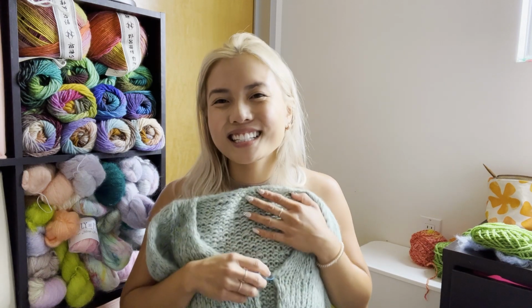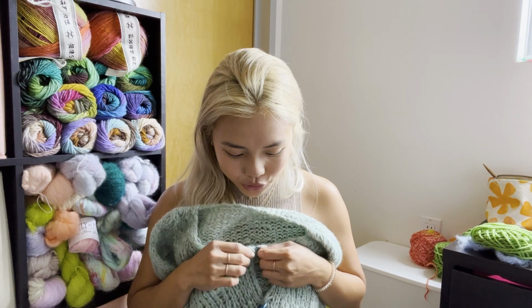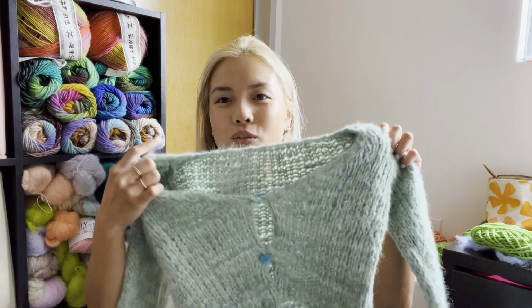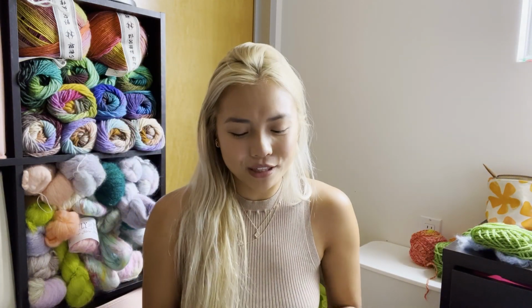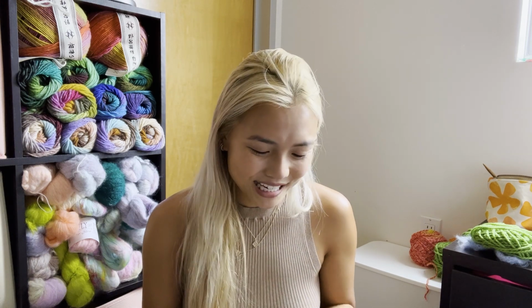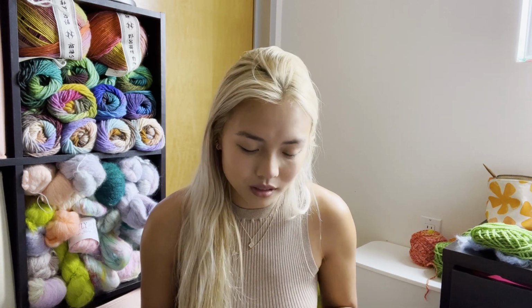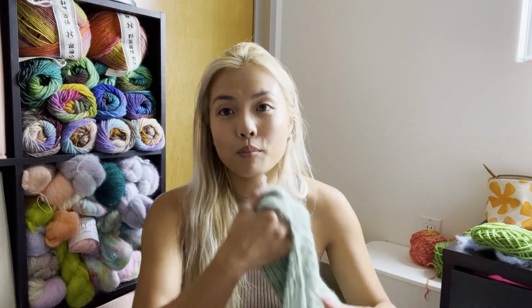I consider this a finished object, but I technically haven't chosen what type of closures I want to make with it. So we just have stitch markers holding it together right now. I promise I won't always be like that. All the ends are woven in. I haven't decided. It's most likely just going to be little ties, because that's kind of my default, unless I find fun buttons in my stash, but I honestly have no idea what type of buttons I have in my stash. Anyways, it's going to be part of my summer drop part 3.